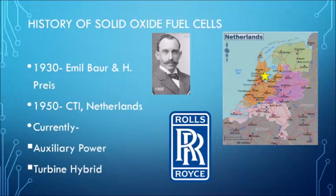Swiss scientist Emil Baur and his colleague H. Preis experimented with solid oxide electrolytes in the 1930s. By the 1950s, research into solid oxide fuel cells began to take off at the Central Technical Institute in The Hague, Netherlands. Currently, solid oxide fuel cells are being applied to auxiliary power units, gas turbine hybrid systems, and natural gas.